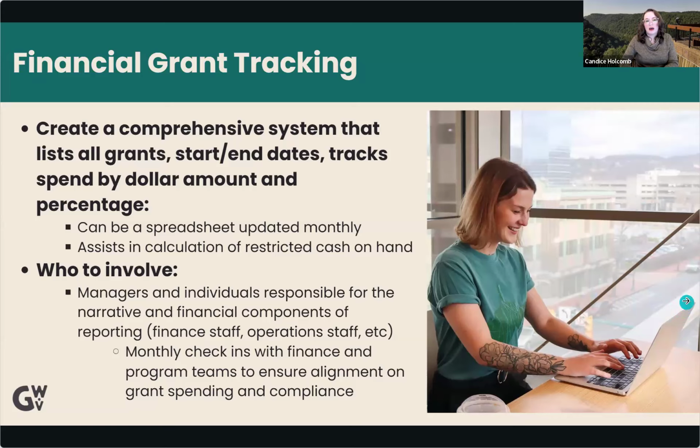And that's when you risk being out of compliance with a funder, which is absolutely something you want to avoid at all costs. Instead, create a master tracking system. It does not have to be fancy. It can be a shared spreadsheet, it could be a grant or project management tool. The tool doesn't matter as much as how you use it.